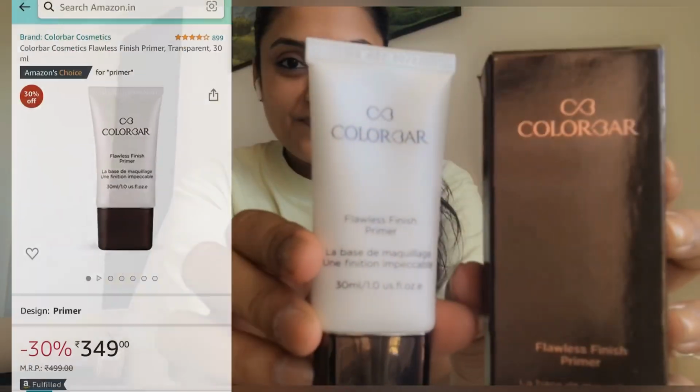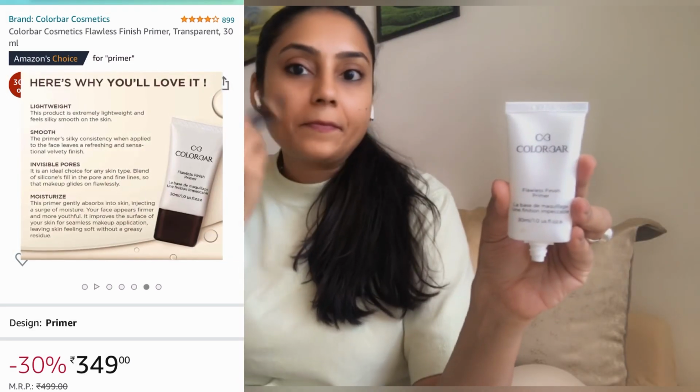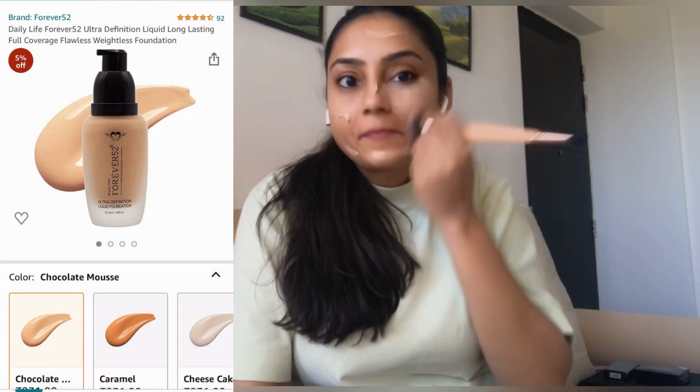The very first and important step in makeup is a primer, as it provides a barrier to your skin. Here I'm applying Colorbar Cosmetic Flawless Finish Primer. And after the primer, I will apply foundation, and here I'm using Daily Life Forever 52 Ultra Definition Liquid Long Lasting Full Coverage Flawless Weightless Foundation in the shade Chocolate Mousse.